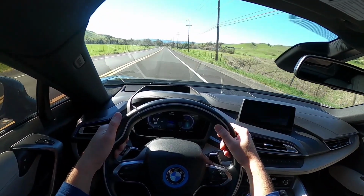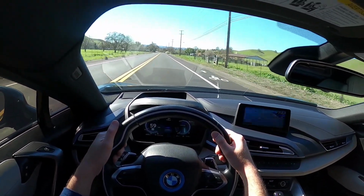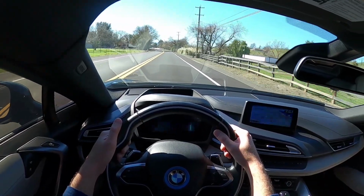We're cruising along this country road here at 58 miles per hour. The car is just beautiful. It's so composed, so quiet, and it's just a wonderful place to be. It's really, really comfortable. I really, really enjoy this car.